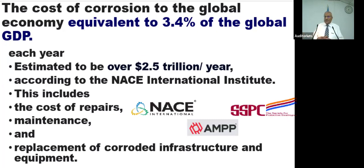Now they were competitors. Then one fine day after COVID, they knew competing with each other is no good. So they merged into one organization called AMPP. Now NACE is no longer there. So I feel that even the Americans found that you can't fight this out separately. You have to join and fight the corrosion.